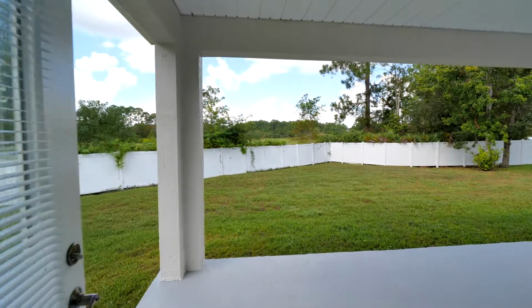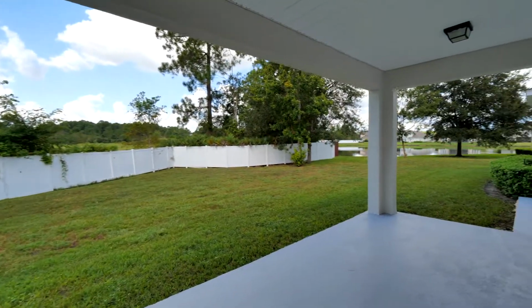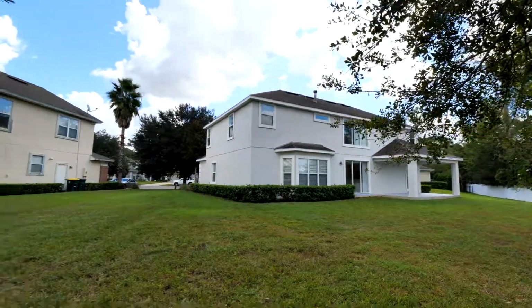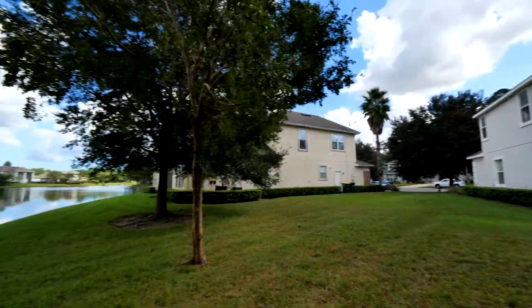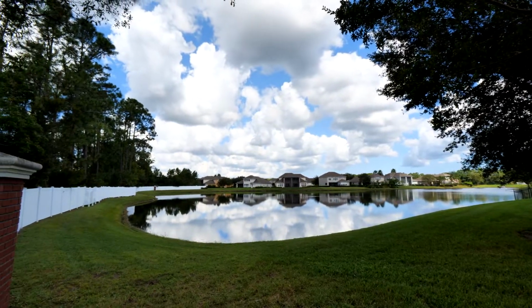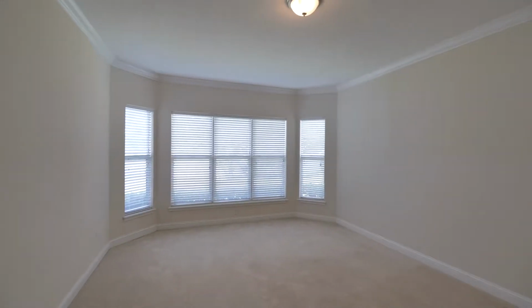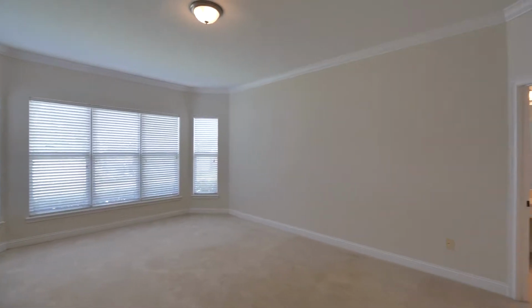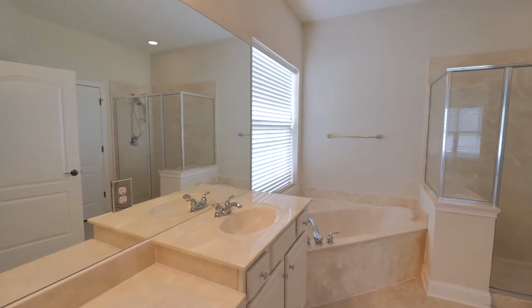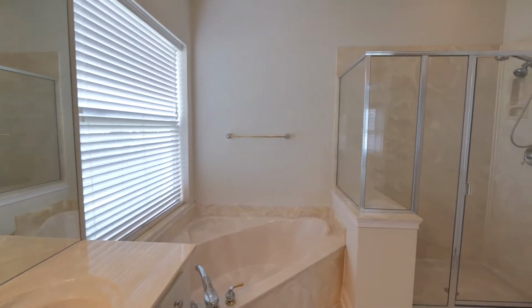Enjoy your outdoor space in your covered patio. One of my favorite features of this home is the beautiful pond views located right in your yard. The master bedroom is complete with a lavish master bath with soaking tub, shower, and a super large closet.